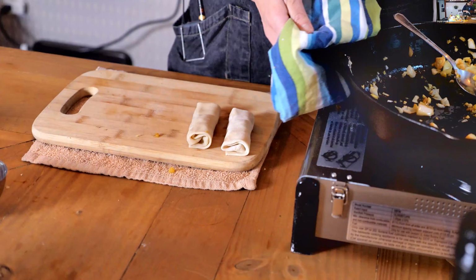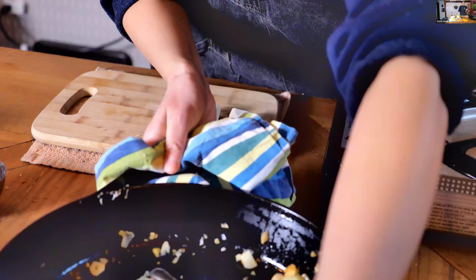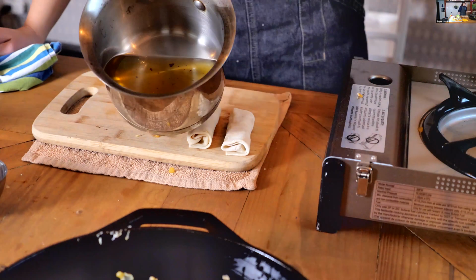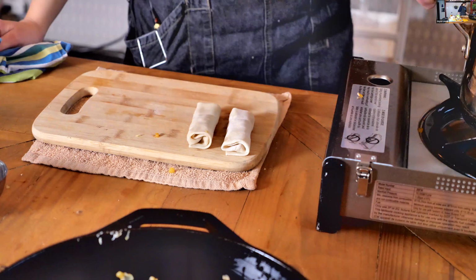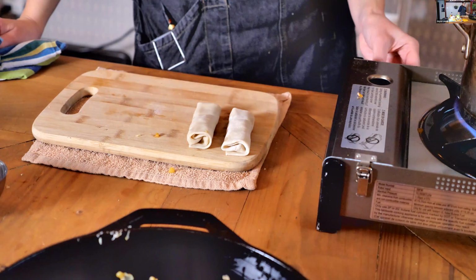Let me just move this pan out of the way, and then we can fry it up. So same thing, again, like I was saying, you can reuse the oil that you use for any other frying purposes. When you're deep frying, just be careful. You want to make sure you are extremely careful. If you have children in the house, make sure they're not around.